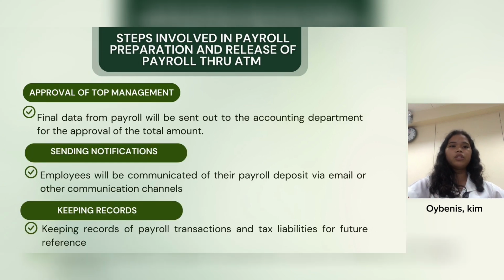Approval of top management. Final data from payroll will be sent to the accounting department for approval of the total amount. The journal entries and the total sum made by the system will be sent to the top management. Once the top management approves the total amount, it will proceed to online banking. BPI and BizLink are the banks used by Mandawa Foam.